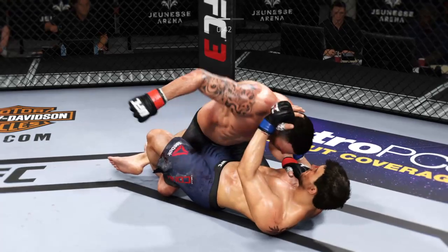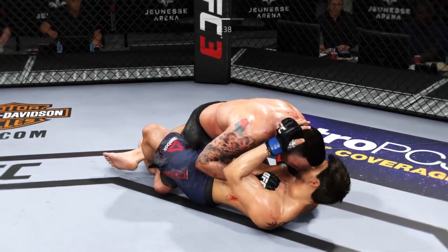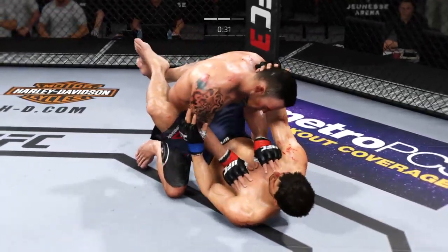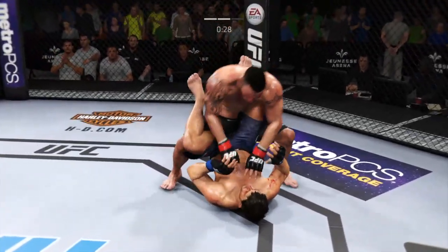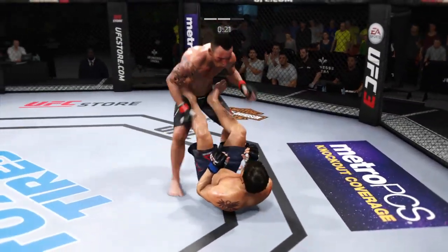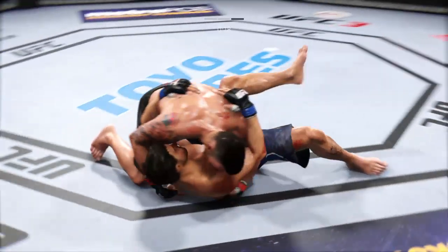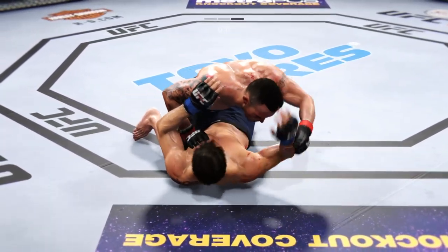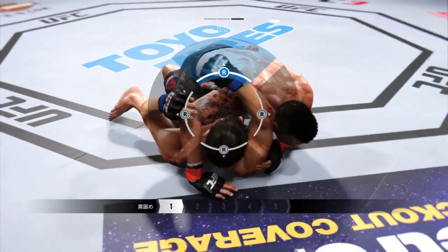And busy as he looks to improve position here. Good shot to the body. Excellent movement here on the ground. Stacking him, keeping the weight on him. Excellent movement and transitions here on the ground. Staying busy. He's doing a great job of moving and transitioning here on the ground.